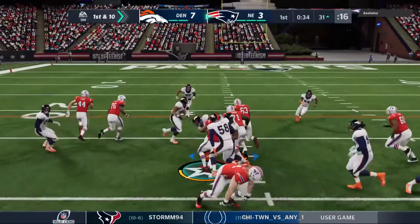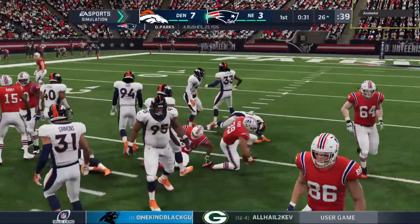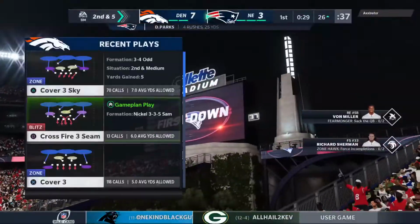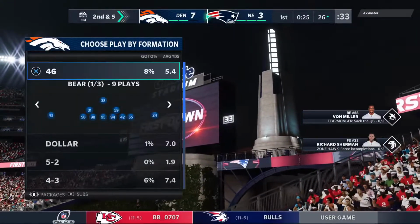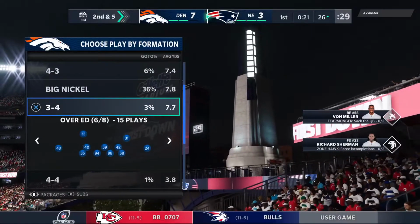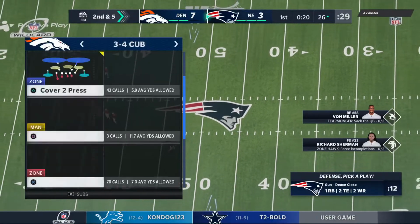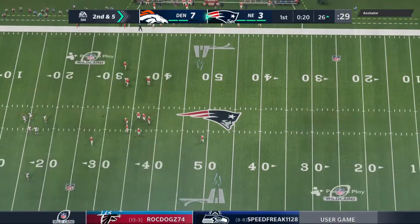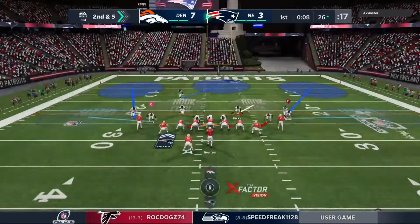From the shotgun now, here's an inside give. Jonathan Hankins in on the stop. Brandon, 5 yards on that run. Let's get back to the huddle and make sure if you're a back, you spend time with your offensive line and give them credit. Hard to move those 300-plus pounders at the line of scrimmage, and they did for a significant chunk of yardage. The first down run got 5. Here's 2nd and 5.